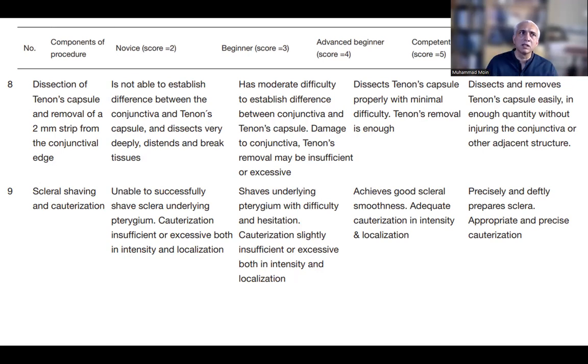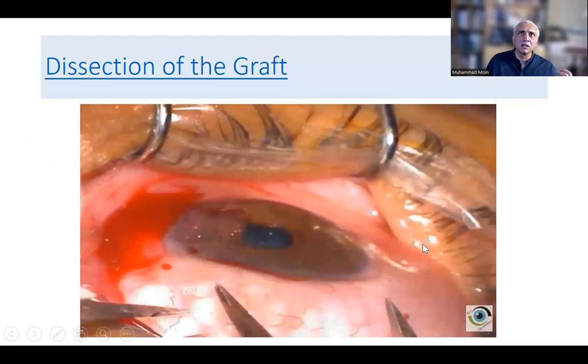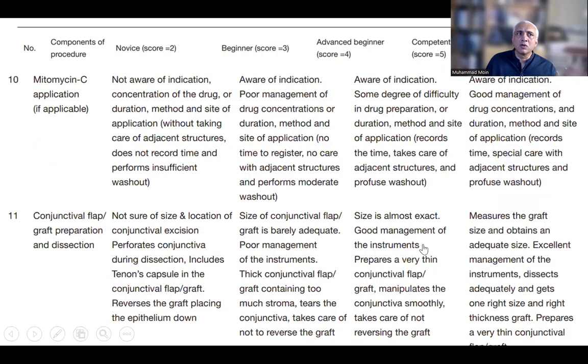And so similarly, scleral shaving. If he achieves good scleral smoothness, adequate cauterization in intensity and localization, then he's competent. Then we go on to the next part, which is the graft. Either use a conjunctival graft or you can use an amniotic graft, and then you can apply mitomycin. If it's not applicable, then you can say that this is not applicable. You can leave that because every time you might not be using mitomycin. Then if he's not aware of the indication, he's a novice; if he's an expert, then he's aware of the indication and has good management.